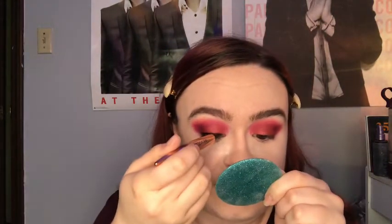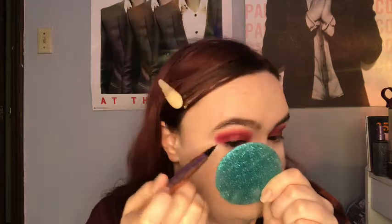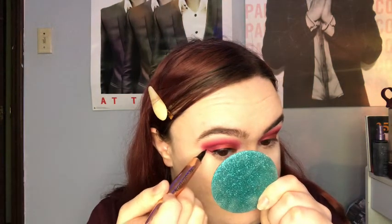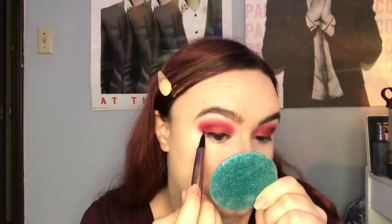I really like this one. It's very different compared to the Maybelline one. The Maybelline one is definitely more of a brush tip. This one's a felt tip, so it's not as flimsy. I'm gonna take the line for the wing, and then take this and go back.